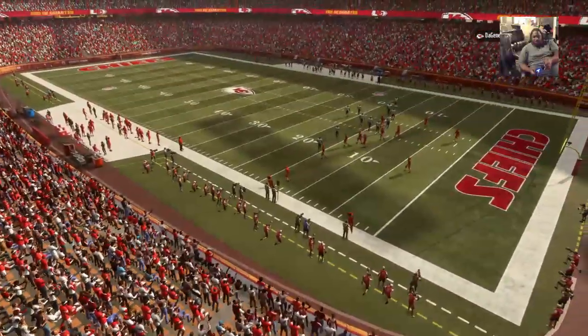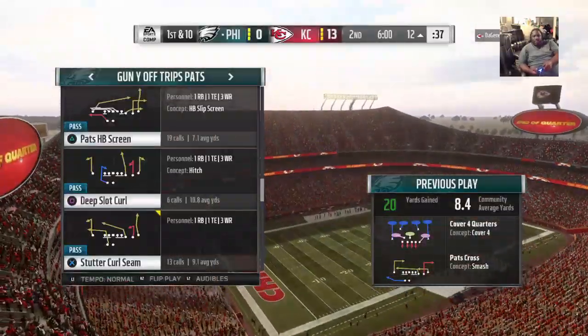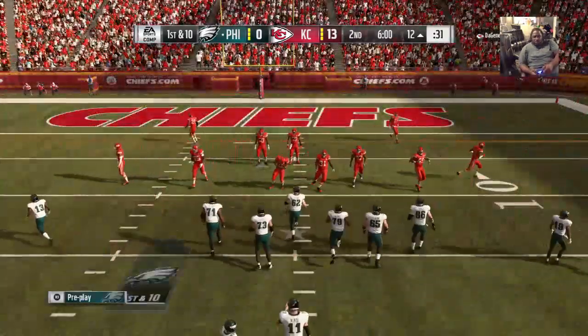Back live with Charles Davis. I'm Brandon Gaudin. It's the Eagles with the ball here to begin quarter number 2. And they're on the move here. They've got it 1st and 10. This offense finding its legs now.